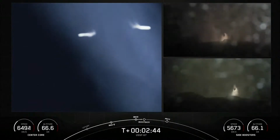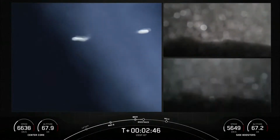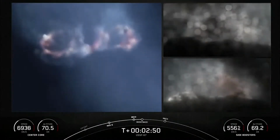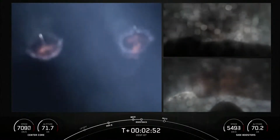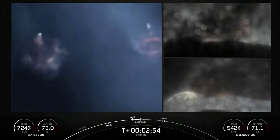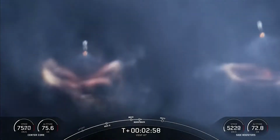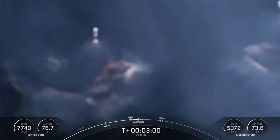Side core booster startup. Incredible views. We just had BECO and separation of the side boosters, and you can see on your left-hand screen that the side boosters have lit back up. They are now in their boost back burn, making their way back down to Earth.